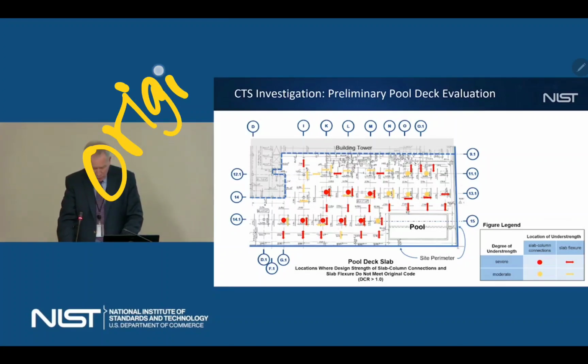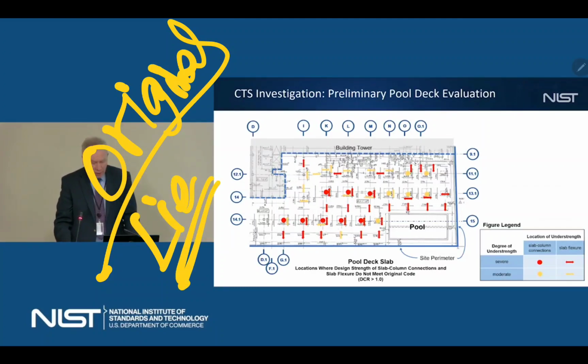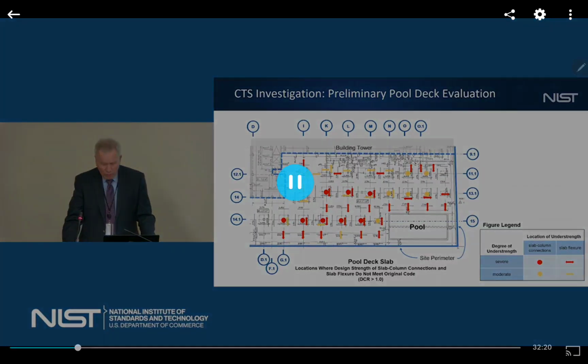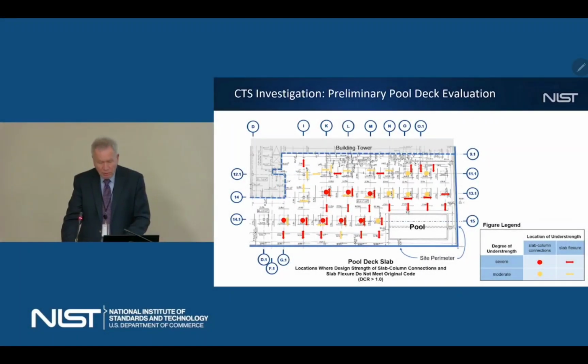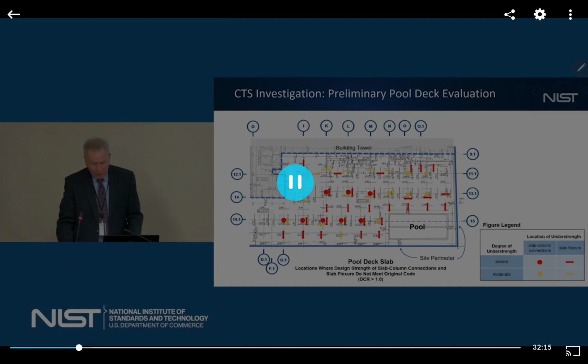This in theme 2 earlier, and I mentioned that the design check showed that the original structural design of the slabs and slab to column connections in the pool deck fell well short of the applicable building code. So from the beginning, the original structural design provided low margins of safety.